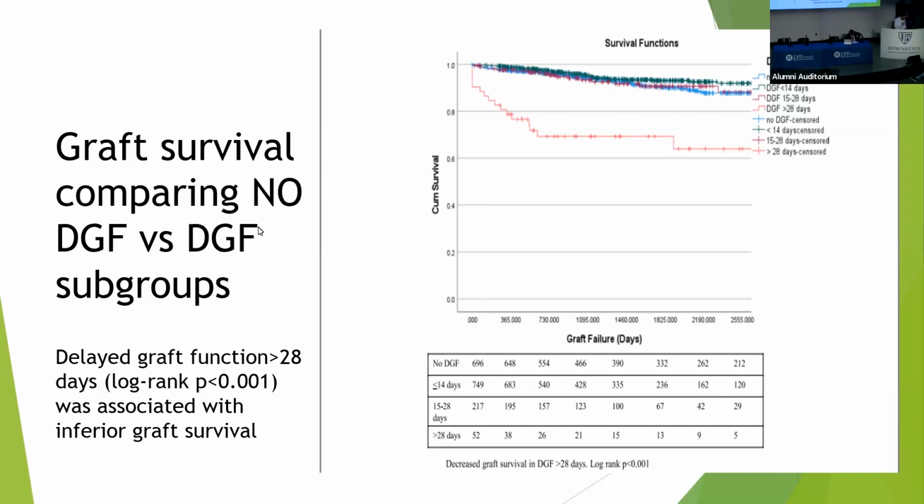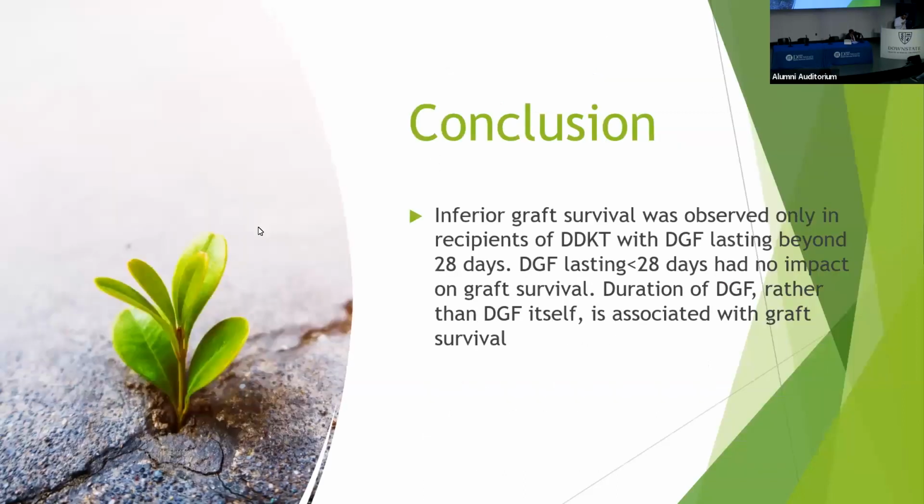As a conclusion, inferior graft survival was observed only in recipients of kidney transplant with DGF lasting beyond 28 days. DGF lasting less than 28 days has no impact on graft survival. The duration of DGF, rather than the DGF itself, is associated with graft survival.